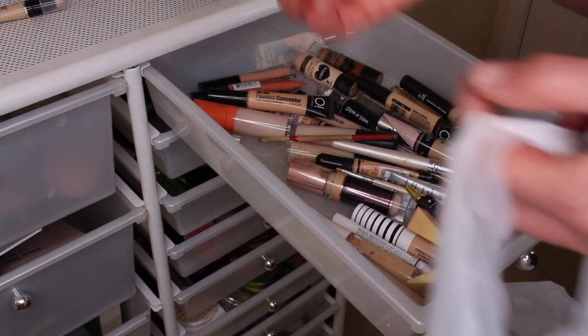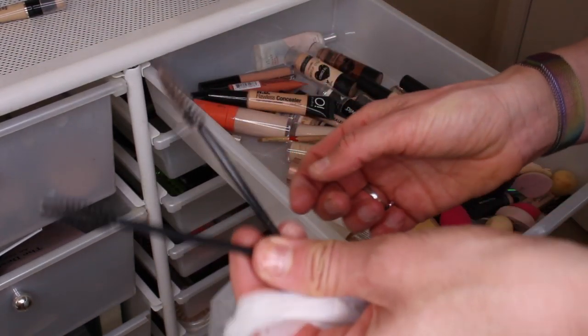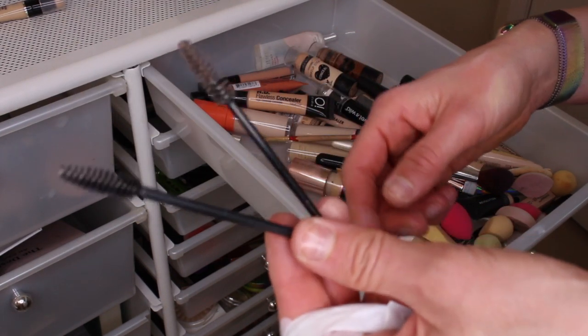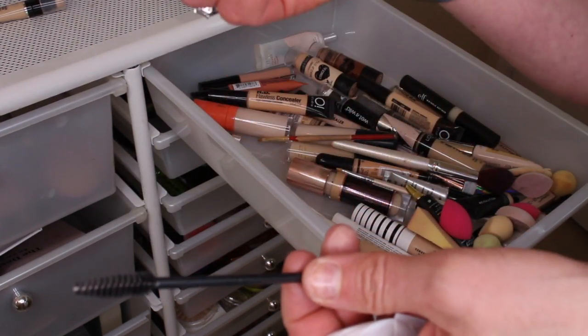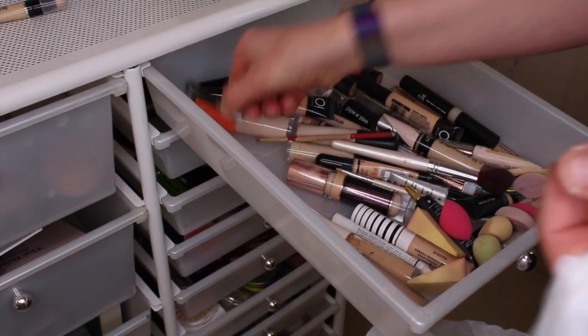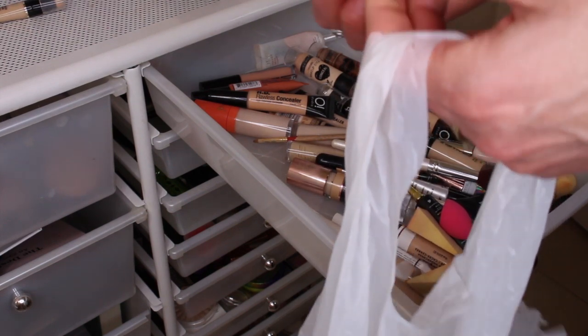This is a couple of these spoolies. I have almost no eyebrow hair. If you know me, I have a thyroid disorder and my eyebrow hair is almost non-existent. This is old, this is old. It's going, I don't need those things. I don't know why I have this.